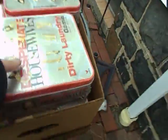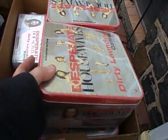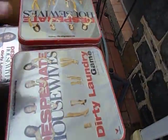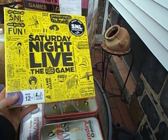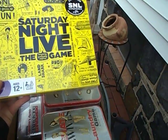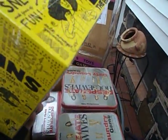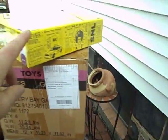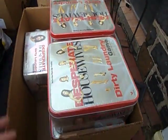Starting right away, I got these. These are sealed, brand new Desperate Housewives Dirty Laundry games. I bought 7 of these. With 7 of these is Saturday Night Live, the game. I don't know when it's from, but these were sealed. Basically, I had paid $2 apiece for these, and I got 7 of them. They're pristine, right?